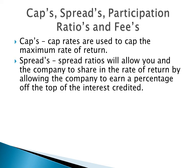One of the questions that always comes up about this particular type of structure is they say, well, what if the market doesn't return anything? What if it's a 0 or a negative or 1%? It doesn't matter. You don't lose any money. They're not going to take money from you until such time as the rate of return exceeds the spread. So in a 2% spread scenario, you would have to earn 2% to be at 0. If it earned 3%, you'd earn 1. But if it earned 0, they would not take that 2% from you. It's only after the gain exceeds the spread rate that they will then take that and earn that to themselves.